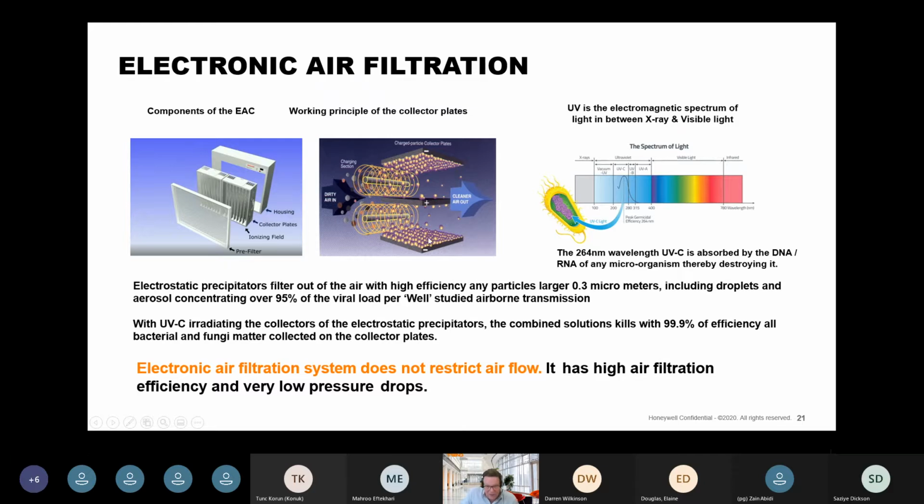We have negatively charged collector plates within the unit that actually attract the positively charged particles so that the air coming out is cleaner. UVC has been used for years and years for removing bacteria from air. A lot of these units used to be mounted on ceilings, not directly shining onto people, but used to clean air at high level. And a combination of these units is going to look at killing 99.9% of bacteria. So like a Domestos advert. But basically, that is the theory behind it.